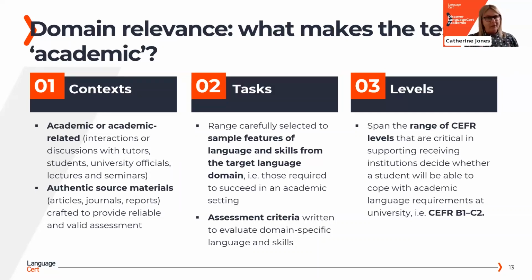We want the washback of LanguageCert Academic to be enabling students to get into that context by preparing the skills for the test. The test isn't an unnecessary hurdle. It's all part of a preparation to move to a new opportunity and a new space and to take that on.